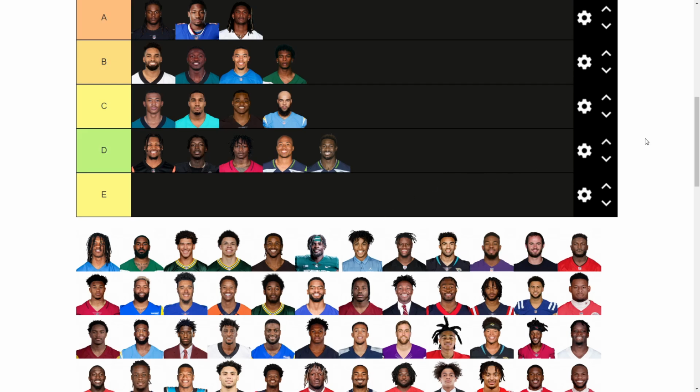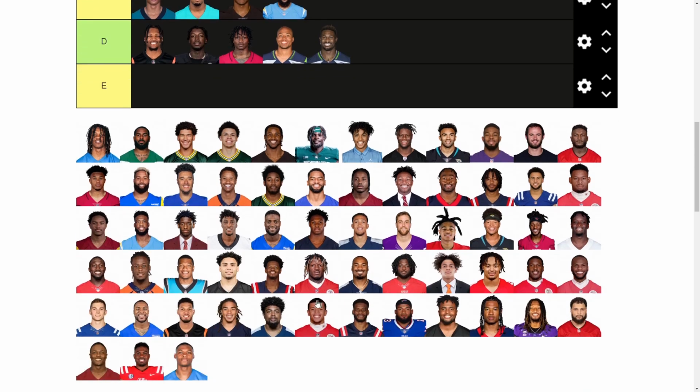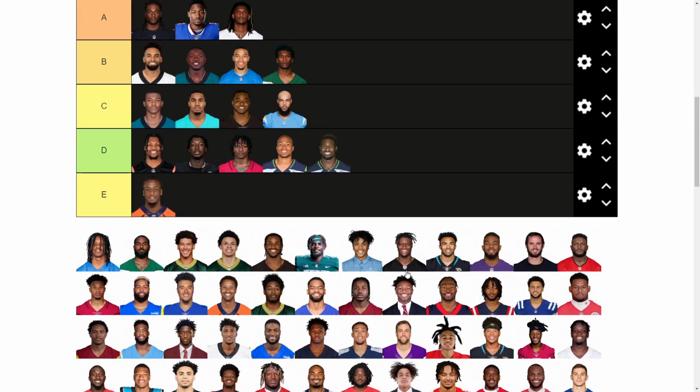So then moving on to E tier, the first player I'm going to put in E tier is Jerry Jeudy. I think Jerry Jeudy is actually a player that could certainly break out this season. I know a lot of people have sort of come and gone in terms of their excitement for Jerry Jeudy. He's been a guy that a lot of people have been really high on for years and just hasn't truly broken out yet. But I really think this could be the year.